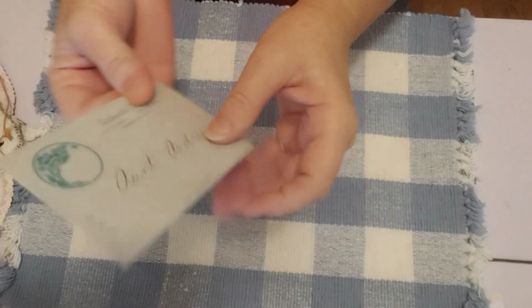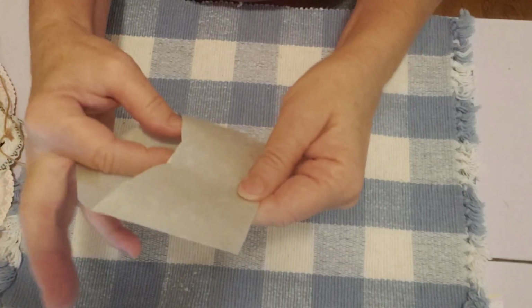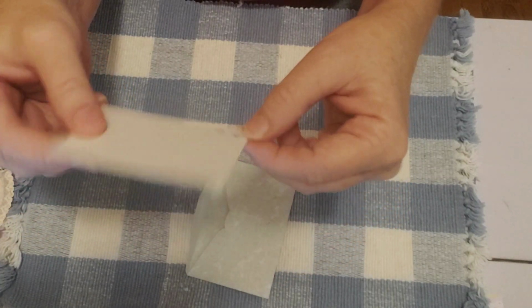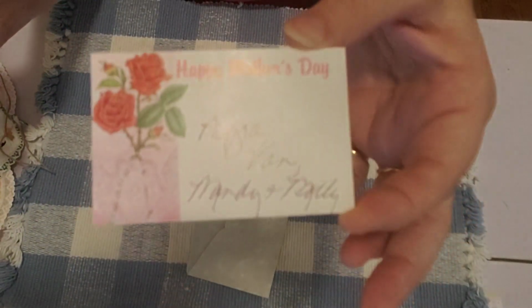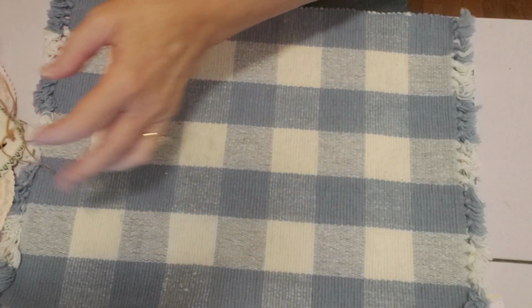And then this was sitting there, a little envelope from a florist, and it has a little card in it. I thought it was cute. Just among those papers too, where I think that tag was, this was sitting there too. Little florist tag. Happy Mother's Day. Thought it was cute, so I picked that up. So that's everything I got at the estate sale. Not very much.